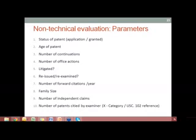Then the number of patents cited by the examiner. During the office action or examination process, if a large number of patents has been identified by the examiner for a particular patent, it may be considered as less value.